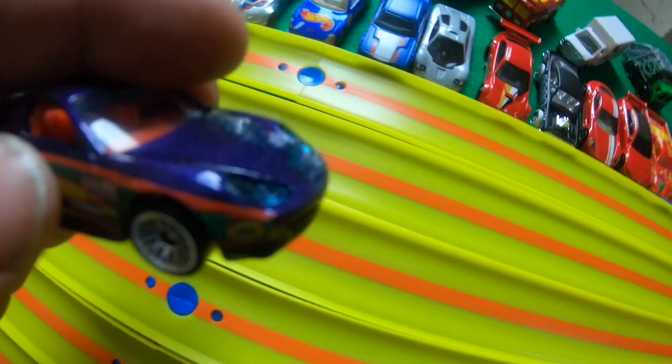Hey, and of course takes it, guys. Woo. All right guys, here we go. Lamborghini Urus.